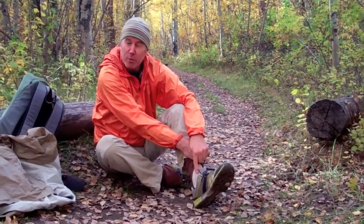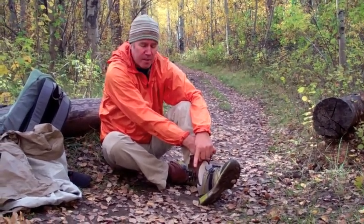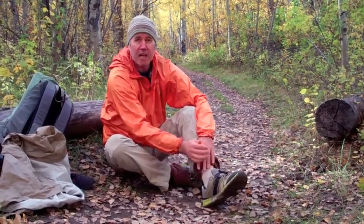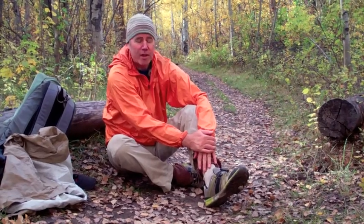For the most part, if I can rinse these out a little bit during the day, these are going to get wet. I'm going to go ahead and go through wet stream crossings. I find the short, thin socks dry much quicker than thick wool socks.